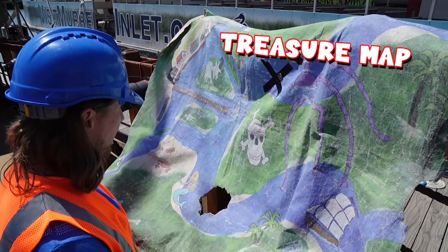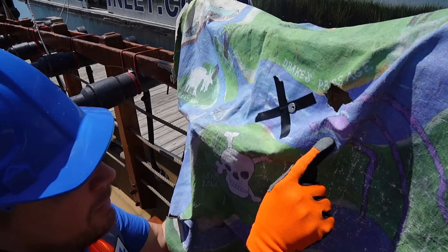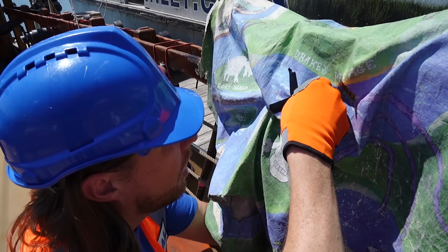Look, there's a goat island. There's a skull island. There's a little crab and a mermaid. There's a ship right there. That's kind of cool. But look, there it is. It's the X, somewhere in that water, beside an octopus. And looks like there's a key here. Wow. Look at that.